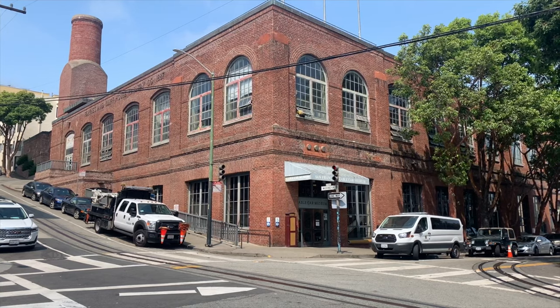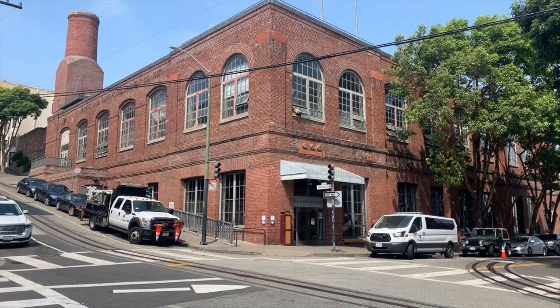Oh, that's the building of the San Francisco Cable Car Museum. Let's go inside. Hi, beautiful people. We're inside the Cable Car Museum. Let's find out what we can see in the Cable Car Museum.